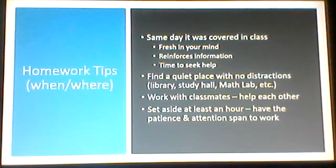Where to do your homework? Try to find a quiet place with no distractions. If you're doing it somewhere where there's people running around making noise, or your roommates are watching TV or playing video games while you're trying to concentrate on your math homework, you're going to get distracted unless you have a really strongly focused mind, which most people don't, I've found. Try to find somewhere quiet without distractions.